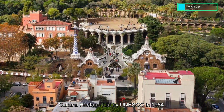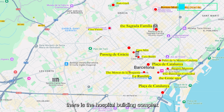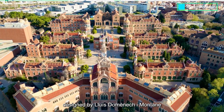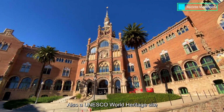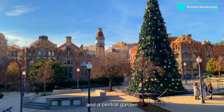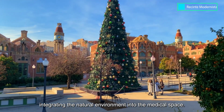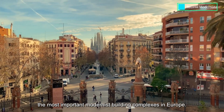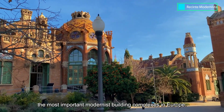in 1984. In addition, there is the hospital building complex designed by Lluís Domènech i Montaner. Also a UNESCO World Heritage Site, it features independent inpatient ward buildings and a central garden, integrating the natural environment into the medical space. It is one of the most important modernist building complexes in Europe.